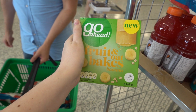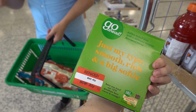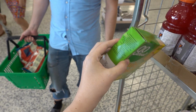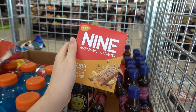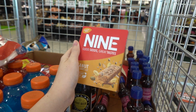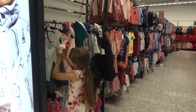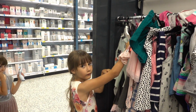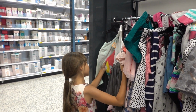I've just found these Go Ahead banana and oat bars, and these are perfect for Molly when she goes back to school. 30p a pack, and the expiry date is end of November. They even have gluten-free bars. You get three in a pack for 40p. They also have reduced clothes, so Molly's having a good old look through. We were in here the other day and she actually picked out a few outfits for Bella. You've got good taste, haven't you, Molly?